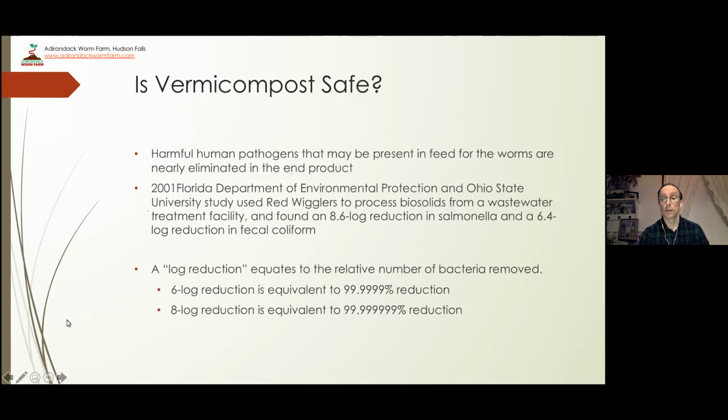A log reduction is equal to the relative number of bacteria that has been removed. So a 6 log reduction has basically 6 nines, 99.9999% reduction. In the fecal coliform, and the 8 log reduction in salmonella, which is 99 point followed by 6 nines. So it really is amazing, both the worms and the microbes that are processing the material and turning it into not just valuable plant material, but relatively safe material, certainly as compared to what the starting material was.